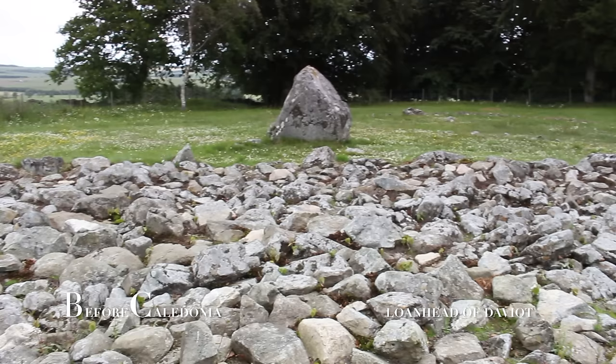Tomnaverie is positioned on a low central area of land called the How of Cromar. The circle has a complex history from 4,500 years ago up until the 1600s AD. The site was nearly obliterated due to quarrying before being taken into state care in the 1920s. Some of the stones got taken down and relocated. During 1999 to 2000, the monoliths were re-erected in the correct sockets.